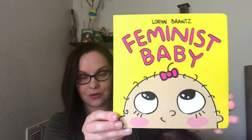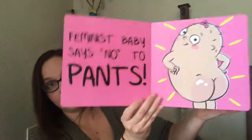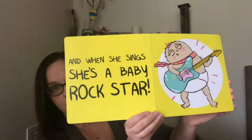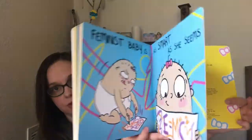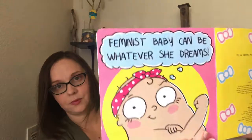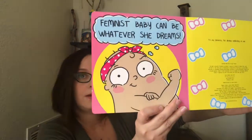And then I found this book for my 6-month-old, and it is the cutest little story I've ever, oh, sorry. I love the end where she is a rock star. It's Rosie, whatever feminist baby can be, whatever she dreams. It is the cutest little story.